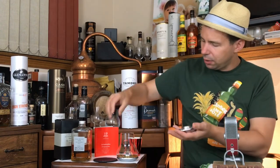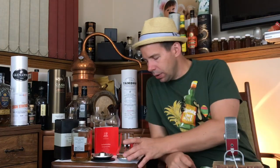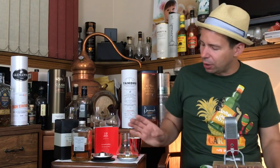Oh, it's just so heavy. Easily a pound. Okay, let's try that again. One thing you may like, you get more pepper now, and you also get a little bit more syrupy mouthfeel, which I think a lot of people like. And it seems to hang on your palate a little bit longer, and the finish seems to last a bit longer as well.